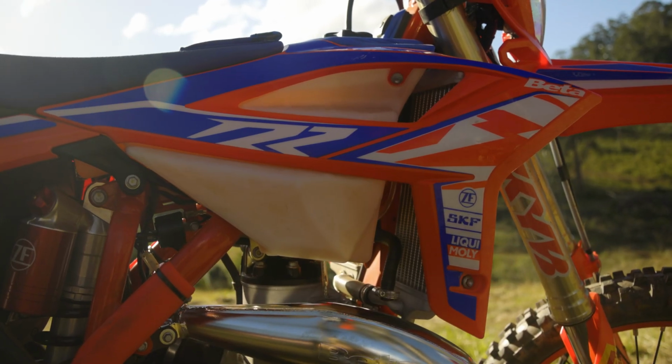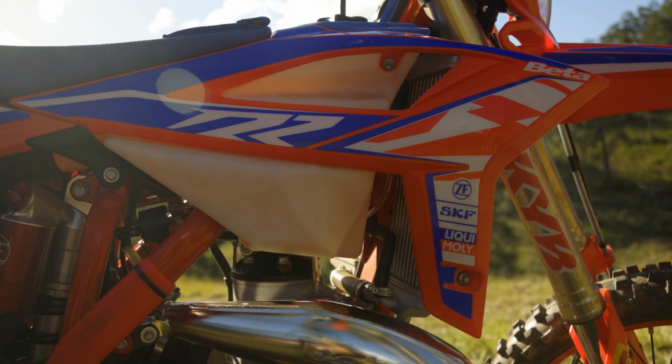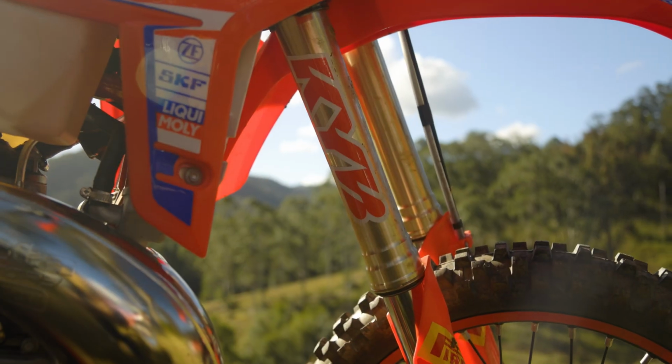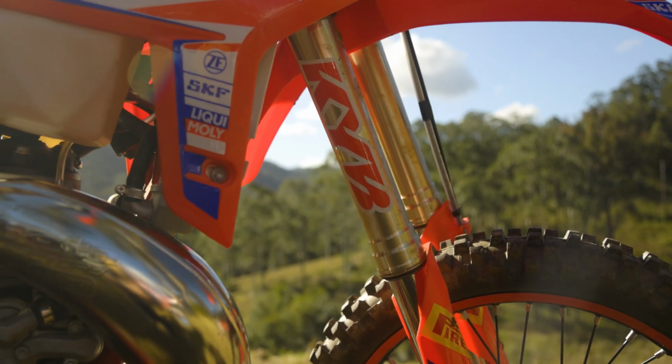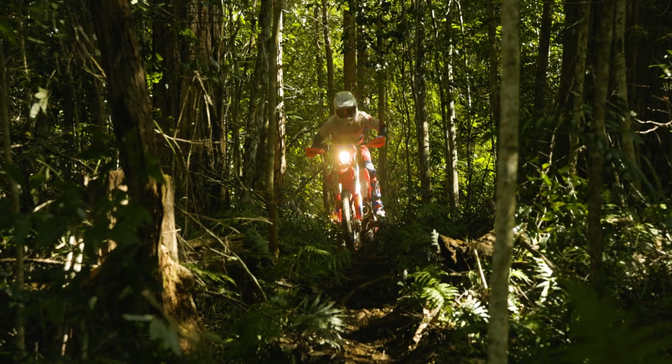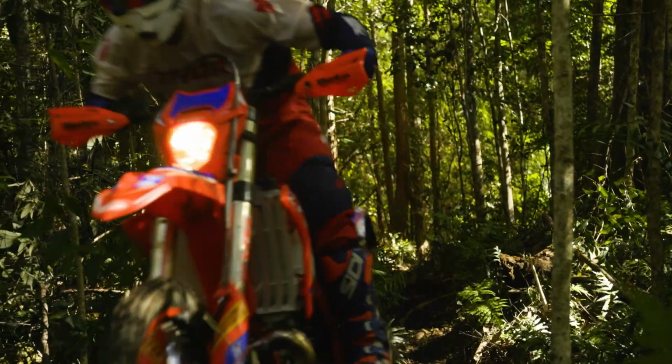It's very close between that and just the standard RR, but coming from a road racing background, I'm very hard on the front end, and I feel like the KYB forks definitely held up a little bit. I'm definitely a lot harder on the front brake compared to a lot of other riders. So I feel like the standout for me was definitely the RR Racing model for sure.